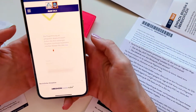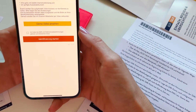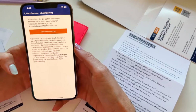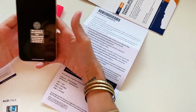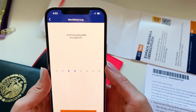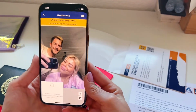Now you have to identify. Now the identification will. This and this. Scan the document. Your passport. Again, now video verification. We are here.